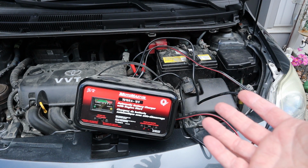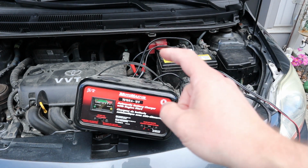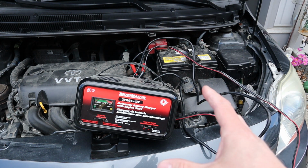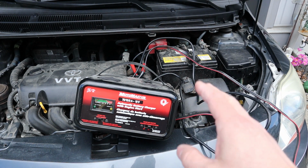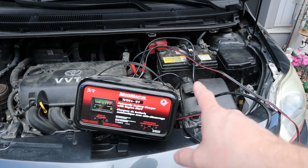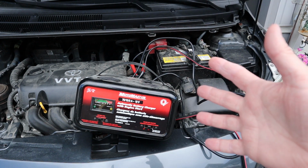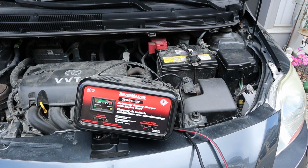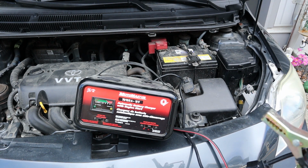There's nothing wrong with them, but the big thing that I need to warn you about is do not leave this on your battery for days on end. It is not designed to do that, and it will keep charging your battery even though it's full, to the point where your battery will actually get hot, start to swell, and a possibility of it exploding on you.